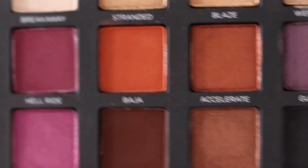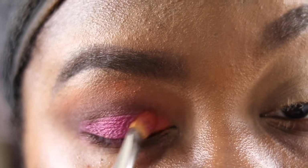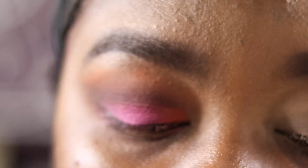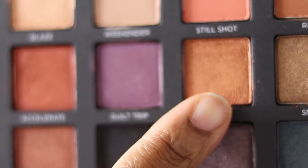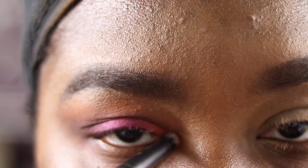So I'm actually just going to build that up a little bit more. And then I'm going to turn my brush the other way and go into Accelerate just up here, and put that on the inner part of my lid, patting it on. And I'm going to use the purple matte shade Hell Ride, just a tiny bit to help blend the shimmer with the crease. I'm going to go back into Punk a little bit and blend this edge as well. Then I'm taking the shade Ignite and grabbing my Zoeva pencil brush and popping that in my inner corner.